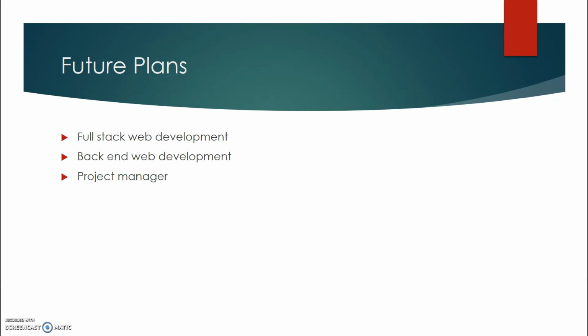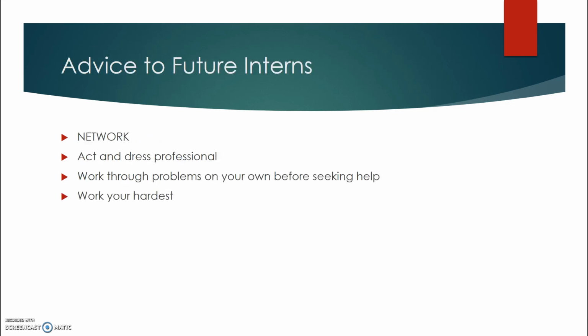One last thing that I was really able to apply or learn from this that would apply to my future is the process of working with a project manager. I was able to work directly with a project manager, and I hope and aspire that one day to become a project manager myself. So that was a really good experience to work with him.